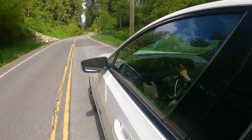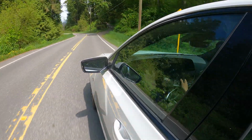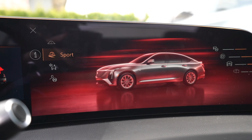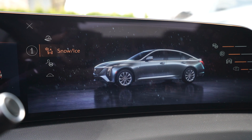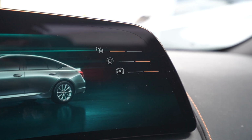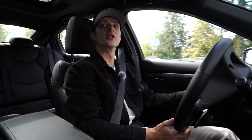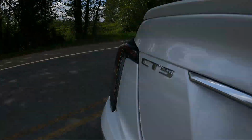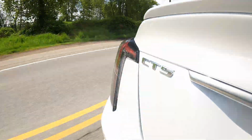And then of course we've got my mode, which I can customize my steering feel, make it light or heavy. I can customize my brake feel, which I actually really love. That doesn't change too much. I do love the CT5's brake feel. It is firmer, the pedal travel isn't too long, and it doesn't change up too much in sport, doesn't get twitchy. It's really easy to come to a stop smoothly.